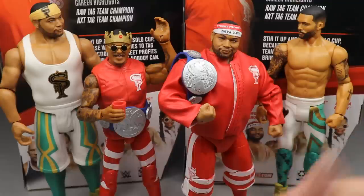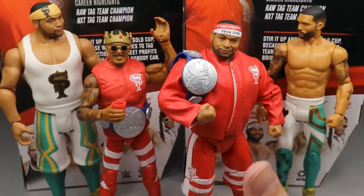I love them. I've loved them since NXT. They're really fun to watch in the ring, and I love the Street Profits, but there's something about the figures that I'm just not enjoying. I don't know what it is. I think it's mainly the pinless joints, maybe.